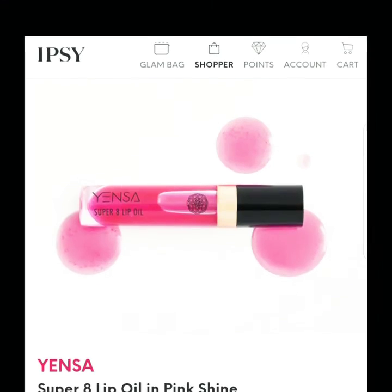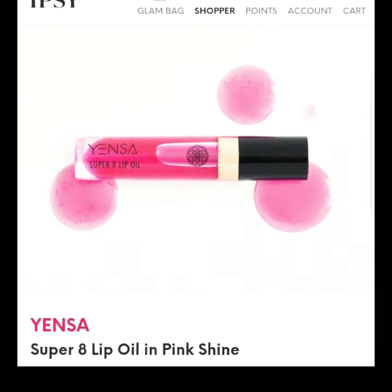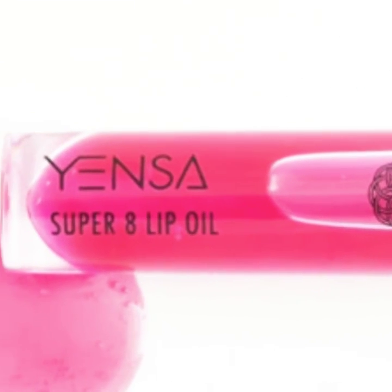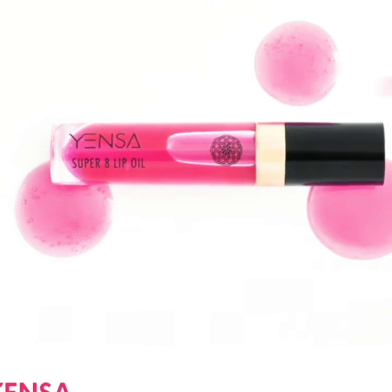Next, we're gonna open up, oh, Super 8 lip oil, Yensa. Yensa Super 8 lip oil in pink. Let your lips live their best life with this tinted oil. It's packed with 8 different superfoods to supply your lips with the antioxidants, nourishment, and moisture they need to feel soft and healthy. And the sheer pink tint, it's gorgeous and universally flattering. Tip: sheer out your favorite lipstick by blending a swipe of this oil on your lips. Let's see. Oh, look at the applicator, it has this like clear thing.